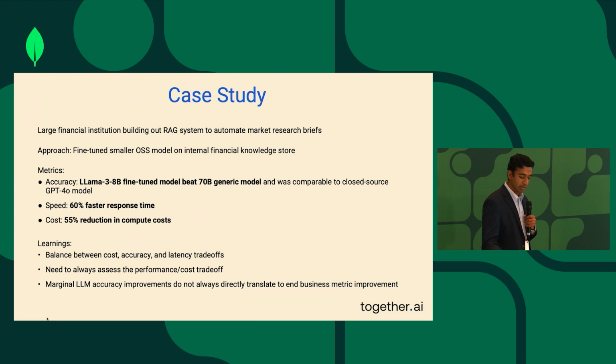And so some of the learnings overall is that you really need to balance between cost, accuracy, and latency trade-offs, and really assess this performance cost benefit. And this is, I think, something that enterprises are still learning to do with large language models. The unit economics, the cost of serving these are fundamentally different, especially as you build RAG pipelines with multiple models involved.